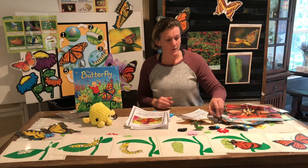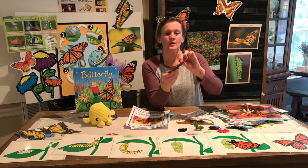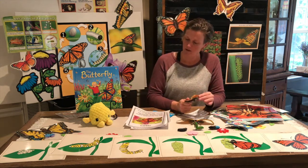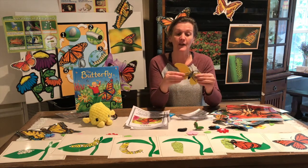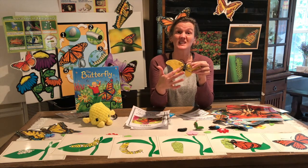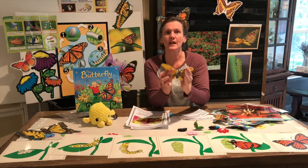Yes. And here it is. See, it rolls up there. When it's flying from flower to flower, what is it carrying, boys and girls? Pollen. Yes, because that pollen sticks to the butterfly's legs. Yes, the pollen will stick to these legs as it flies from flower to flower because it's hairy, right?